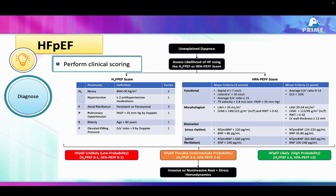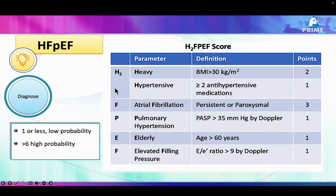So how do we apply the clinical parameters for a diastolic assessment? Now, the first thing we do is take the clinical parameters: if the person is obese, hypertensive, and these are the points we give. We look at whether there is atrial fibrillation; 3 points are given for atrial fibrillation. Pulmonary hypertension in case, or you have a patient who is elderly, and elevated filling pressure. Do you notice something here? Let us say I tell you a patient is obese, he is hypertensive, elderly, and he has atrial fibrillation. You have already 6 points plus. So you don't need anything else to do in case the patient is dyspneic. You have a high probability of this patient having heart failure with preserved ejection fraction, just based on this clinical data.